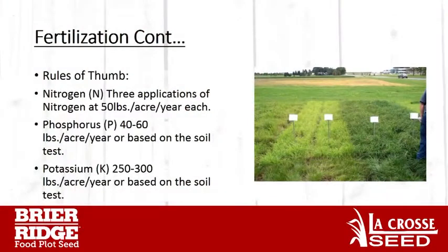So every time I get this presentation out, I take this slide out and put it back in, take it out, put it back in. So these are rules of thumb. If I can stress one thing, don't go off of rules of thumb. Go off of what we read on our soil samples. But if you're asking, well, what should it look like?